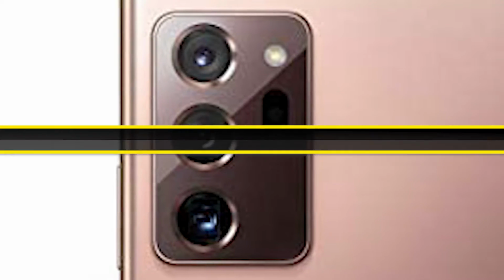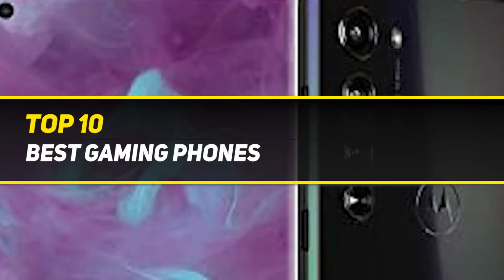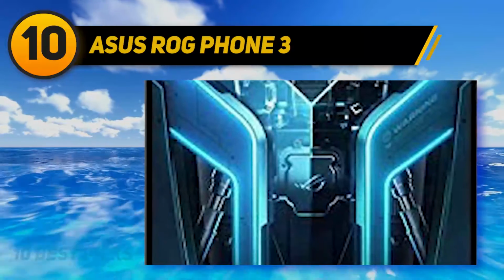Ten Best Picks presents the top 10 best gaming phones. Starting at number 10. Asus ROG Phone 3.